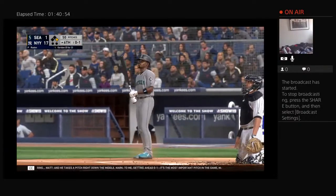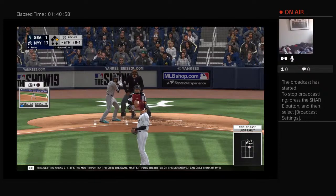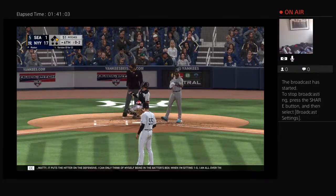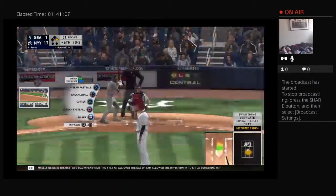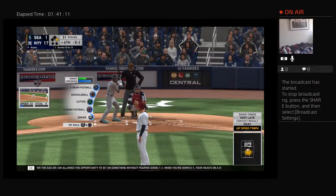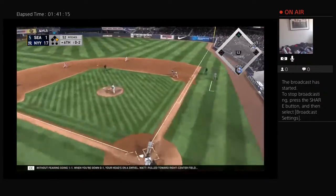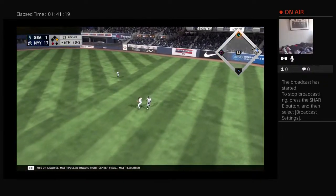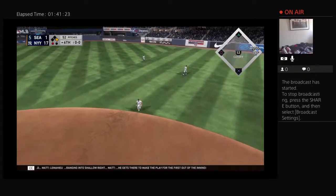To me, getting ahead 0-1, it's the most important pitch in the game, Matty. It puts the hitter on the defensive. I can only think of myself being in the batter's box. When I'm sitting 1-0, I am all over the gas, or I am allowed the opportunity to sit on something without fearing going 1-1. When you're down 0-1, your head's on a swivel. Pulled toward right center field. LeMahieu ranging into shallow right. He gets there to make the play for the first out of the inning.